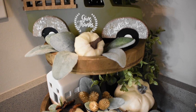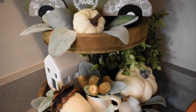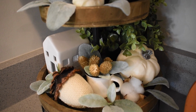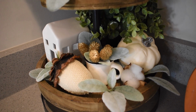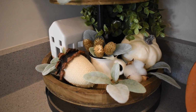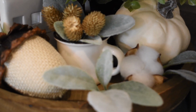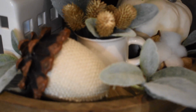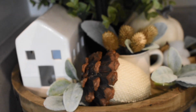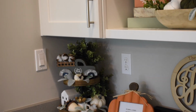And on the bottom, we just have another plant in the back just to add some greenery and fullness to it. And then we have a pumpkin and some lamb's ear greenery. I have this little mini coffee mug that came from Hobby Lobby, and then I added just some little things in there. The little acorn there came from Michael's, and the little house came from Target. I just thought that turned out really cute over there.